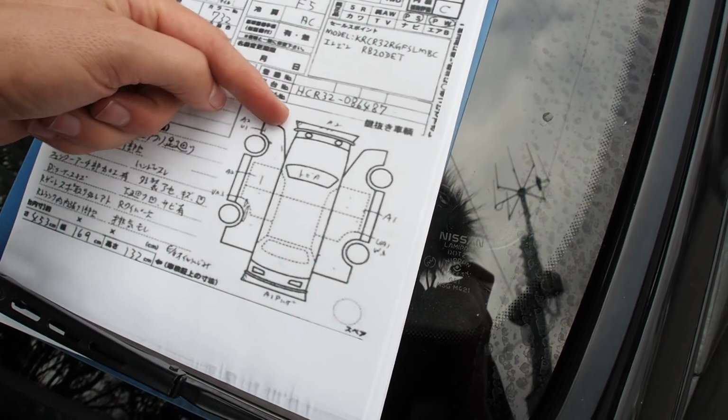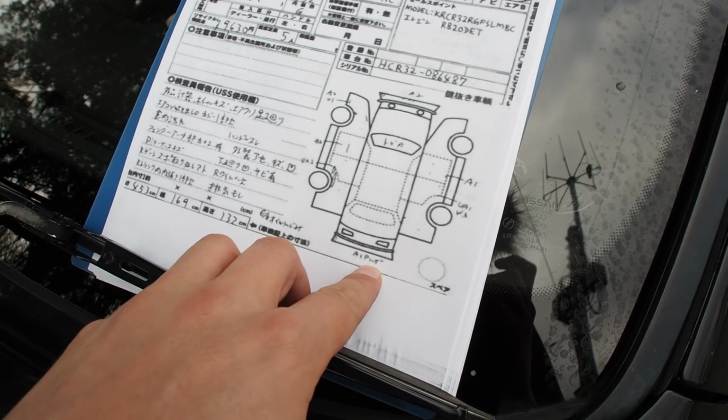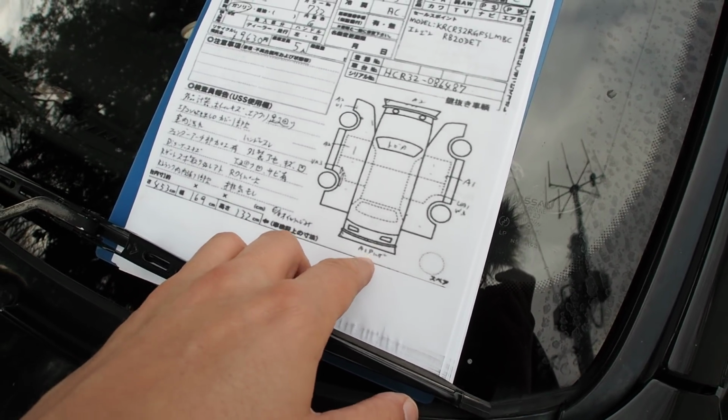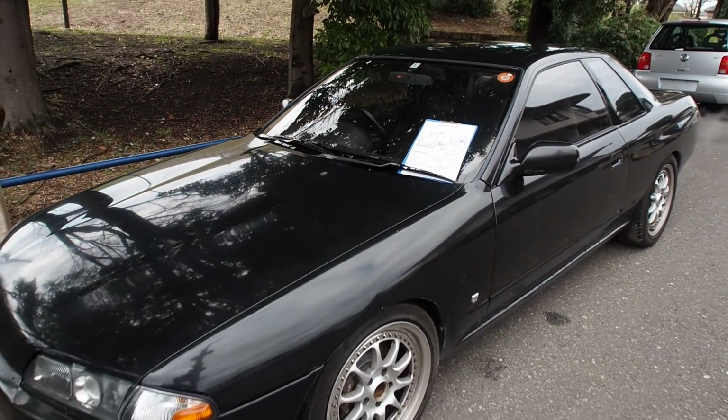Windshield rock chips, some scratches on the front. Those are the rock chips that they're talking about. And then paint peeling on the back section here. So that's actually on the trunk. Okay, so let's do the once around here.